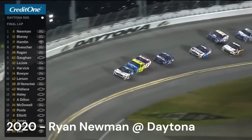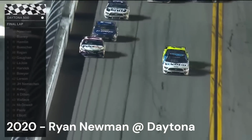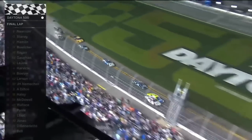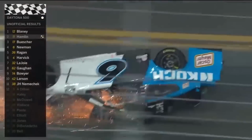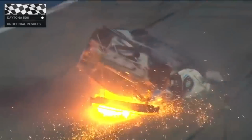That's the Ryan Newman off turn 4 for the final time. Blaney to the outside, to the inside. Here comes Hamlin up the outside. Wow. Crash into the wall, into the air. Goes Newman. Upside down. In a shower of sparks on his roof. Ryan Newman comes across the line, 4th.